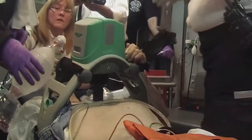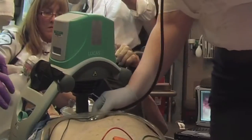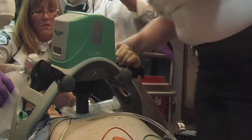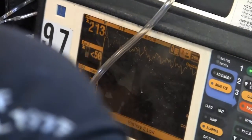Once that tube is through the cords, we have a few confirmatory steps that are critical before the procedure is finished. The first is to again listen to the stomach, make sure that no air is going in, make sure we have lung sounds, and of course, attach an end tidal CO2 detector, which in this case is attached to our EKG monitor. Once all of those are done, we can make sure that there's good pulse oximetry, that we get a reading from the end tidal CO2.